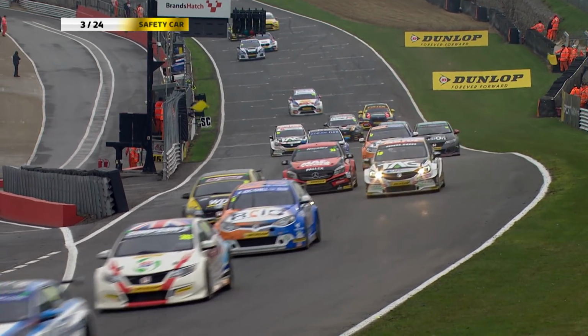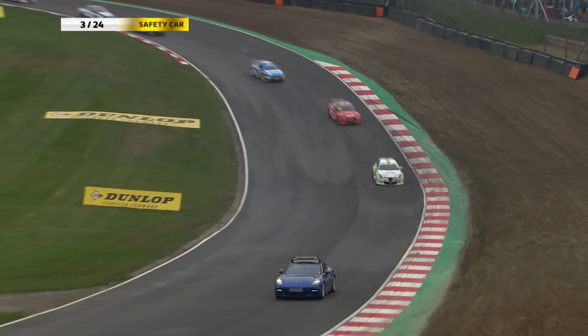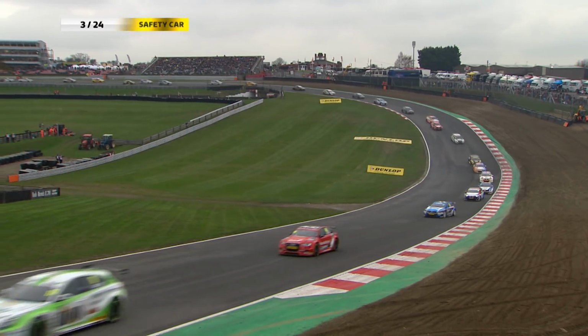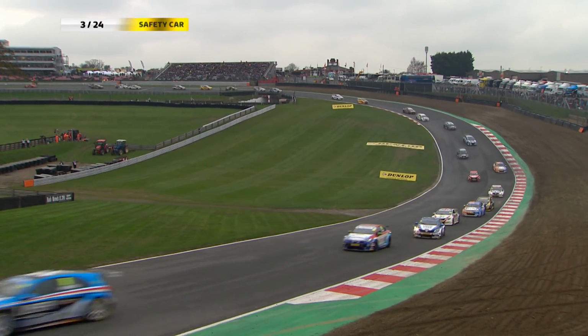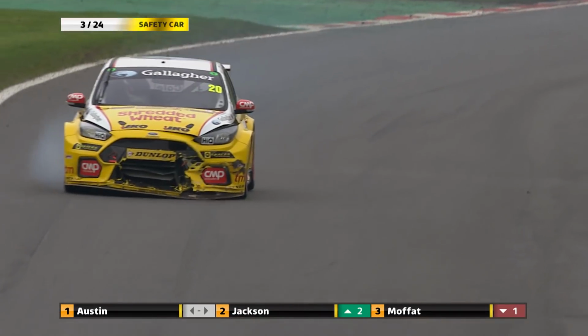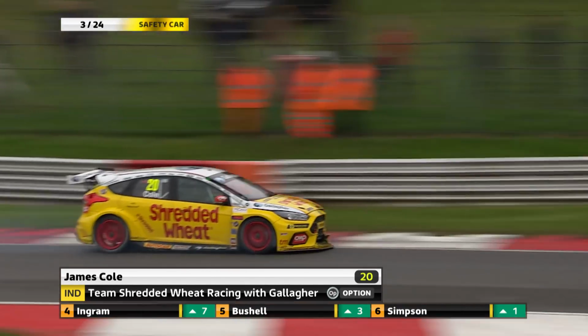Goff just passing Senna Proctor before they got to the safety car board. But yes, the safety car's out. They've slowed down, fortunately. Cole has got the car going, but he's got damage to the right front, and obviously Collard is buried in the gravel. And there, James Cole with damage, so he will head to the pit lane.